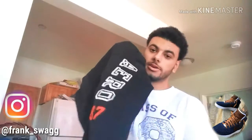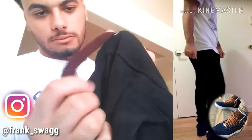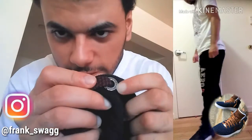So first we got Aeropostale stretchable sweats. Now these sweats are pretty awesome because I love the color. I love the color black. Black will lose anything. Then they had to top it off with white and red. Come on. Awesome. So it's a size medium. It's very stretchable. The design on the shoestring is red and black. The design here is silver.